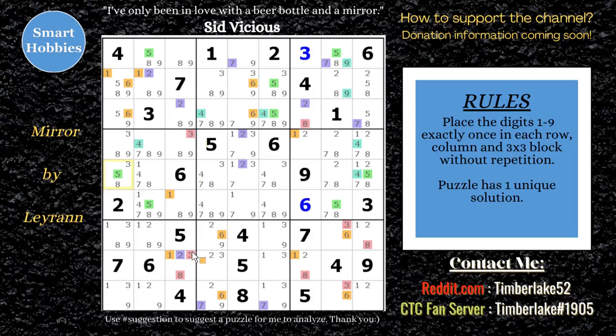This 3, strong, weak. Strong, weak, strong, okay. Weak, strong. Can't do anything with the 2. Strong, weak, strong. Weak, strong, weak, strong. Weak, strong, doesn't help. Okay. Something going on beyond what I think. Maybe it's a discontinuous loop.